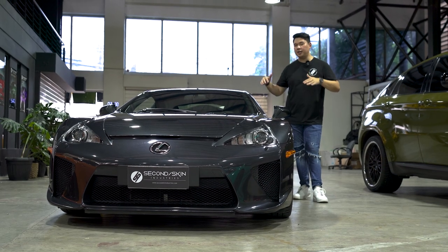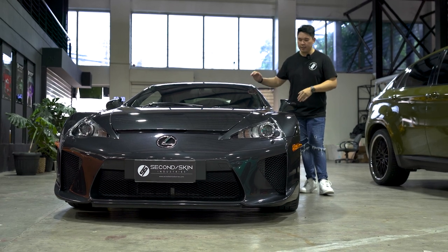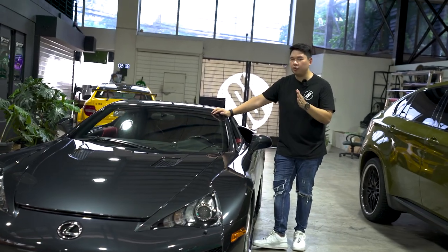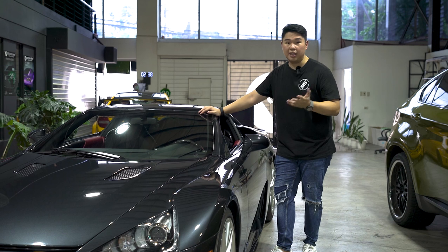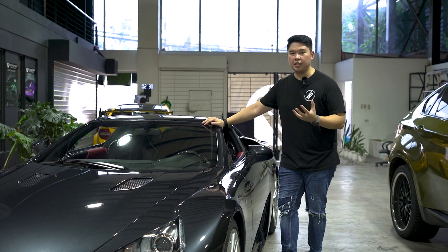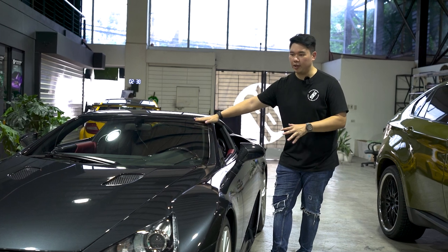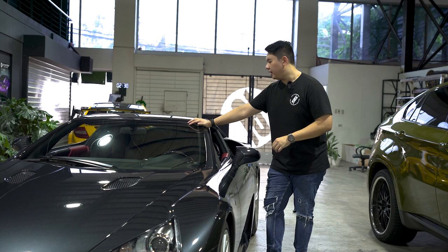Okay, so we have here the very rare, the very unicorn car, the Lexus LFA. This is probably one of 4 or 5 in the country, and it is actually 1 out of 500 worldwide. Sobrang limited niya. There's only 500 of these around the world, and I'm sure sa 500 na yun, yung ilan dun sira na, so it's a lot less than that. And we're lucky enough to work on one. We're gonna be changing the color, make it look newer, and yeah.